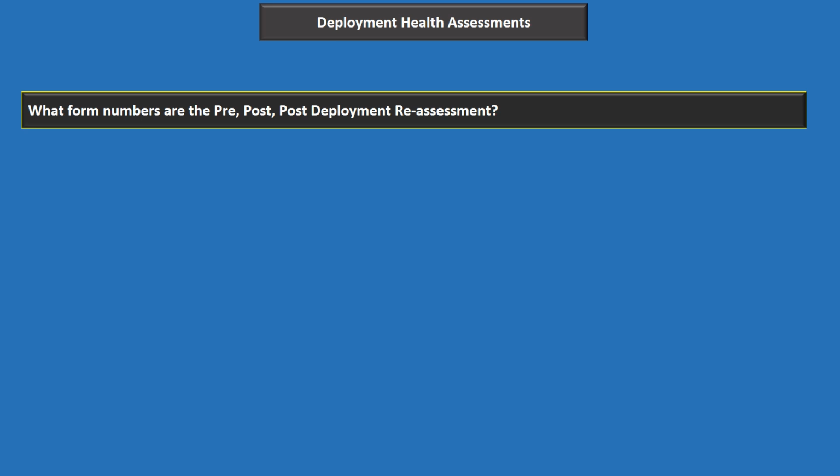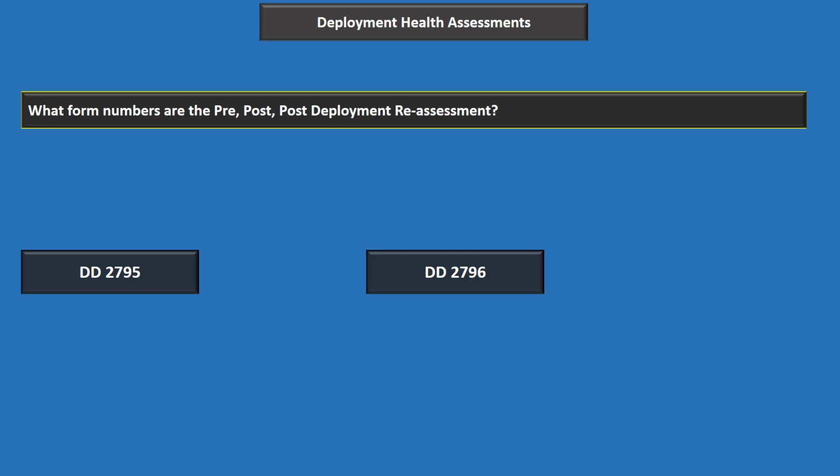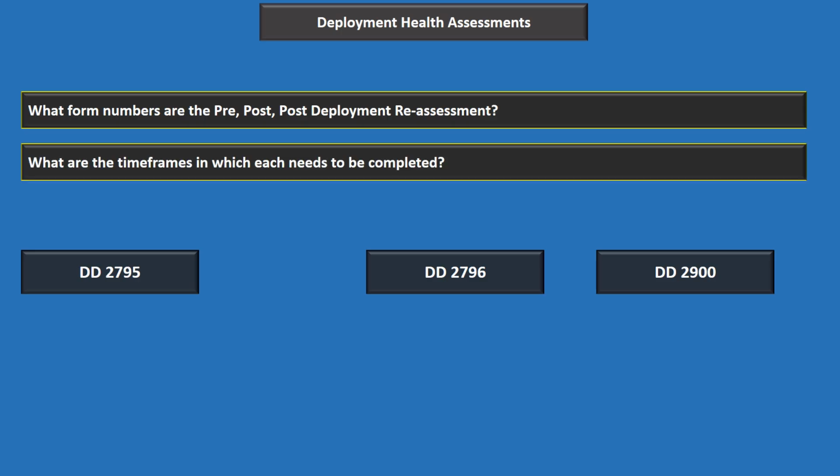What form numbers are the pre, post, and post-deployment reassessment? Those were DD forms. So we've got DD 2795 for the pre-deployment, DD 2796 for the post-deployment health assessment, and then we jump up to DD 2900 for the post-deployment health reassessment.